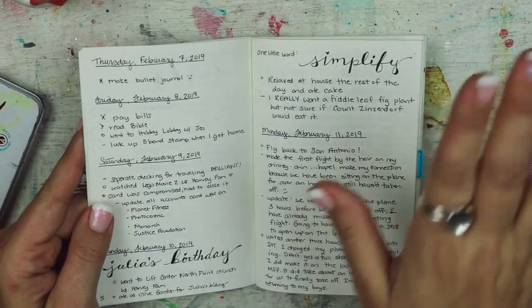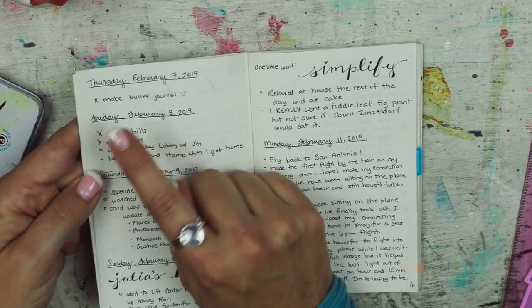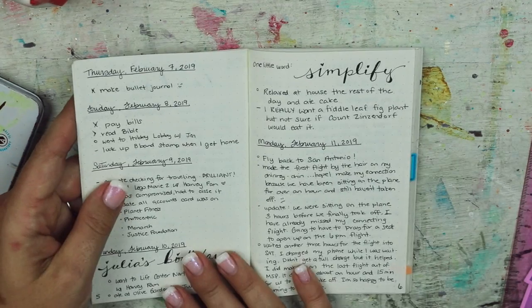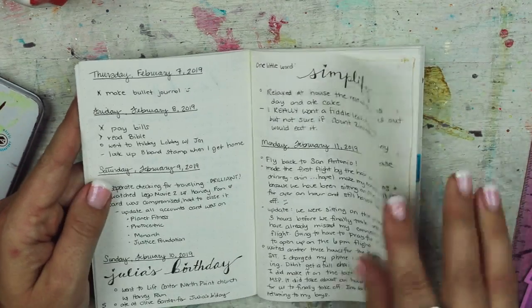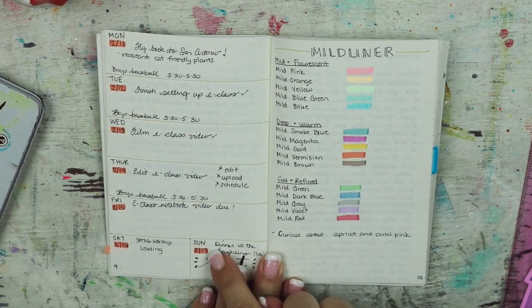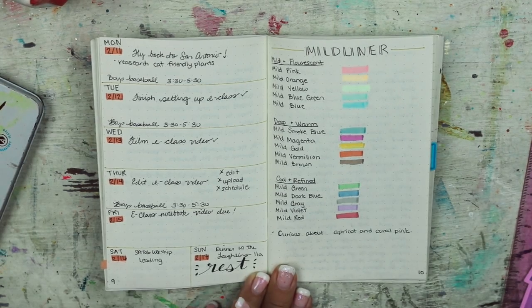Very simply, I just did the day, the date, underlined it, and then did my bullets, my notes, my events, whatever. I did some journaling sometimes. There's a page behind there that I cannot show. This is my week. This looks very similar to the weeks. I love my weeks. I just love my Hobonichi weeks.